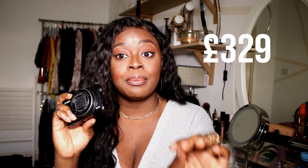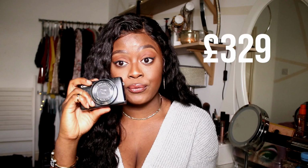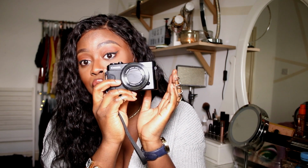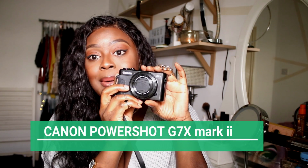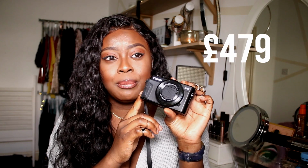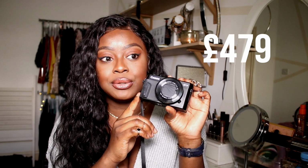But this camera is now almost 5 years old, the Canon G7X. So recently I upgraded. I've had the camera for 4 years, but the camera itself is 5 years old, I believe. So I just upgraded from the Canon G7X to the Canon G7X Mark II. So this is the Mark II. There is a Mark III out, but it's about £200 more expensive than this camera. This camera is £550, but I think Amazon are having a sale at the moment because I got it with £70 off. So I got it for about £480 last week.